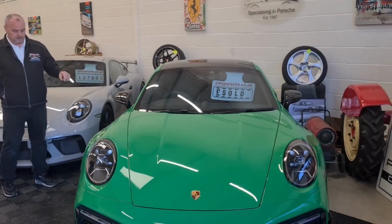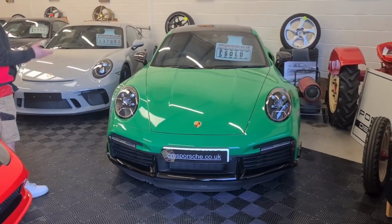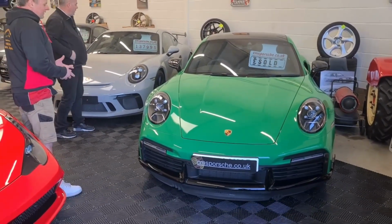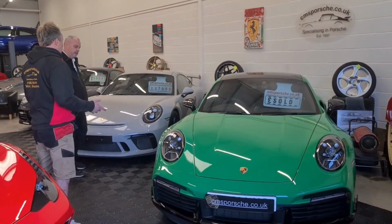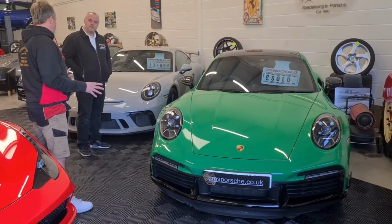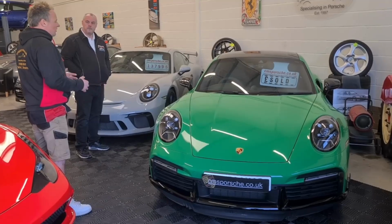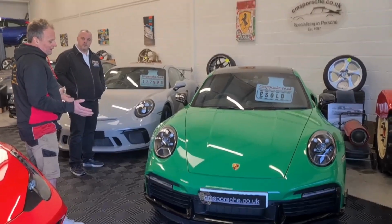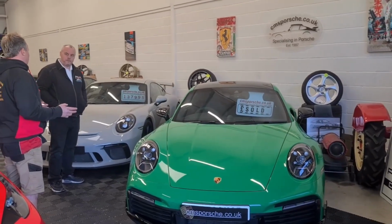So what's this? This is what we call the latest shape. This is known as a 911 992 Turbo. Is that an upgrade of that then? So yes, basically. Ridiculously quick, refined. It does everything really well. You can't say it doesn't. Four-wheel drive, ridiculously quick. Everything state-of-the-art technology on it, et cetera.